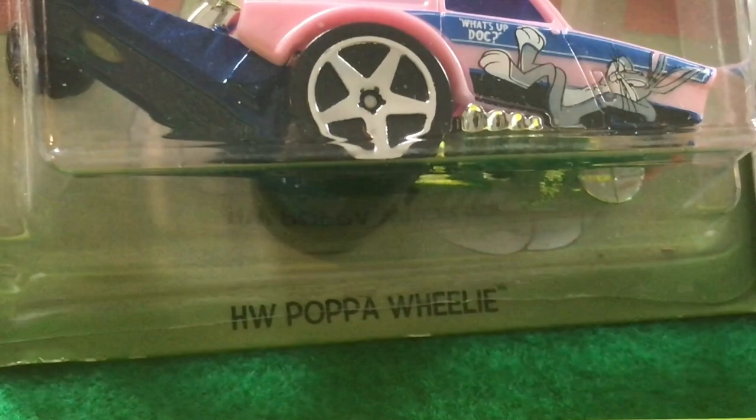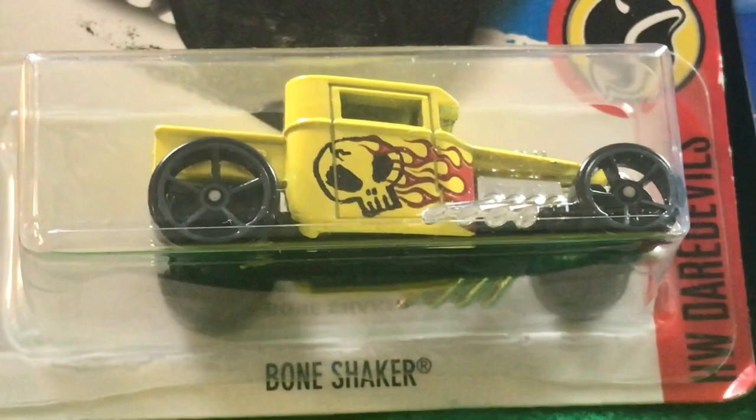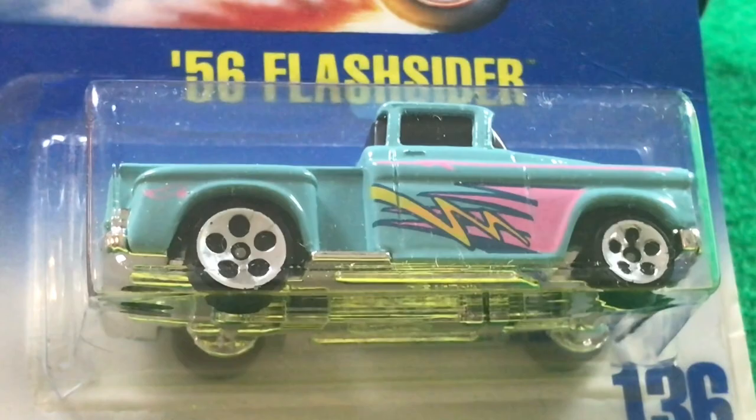Here we go, guys. Look at this 70 Plymouth Superbird. And we got ourselves the Hot Wheels Pursuit, Tom and Jerry. And then we've got ourselves the Papa Willie with the Looney Tunes, Bugs Bunny. And we got ourselves a Bone Shaker. And another Bone Shaker. And then a 56 Flash Sider. Let's go.